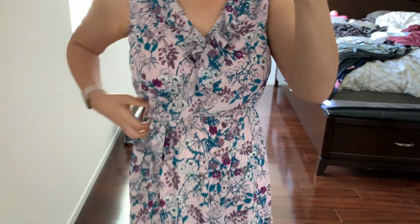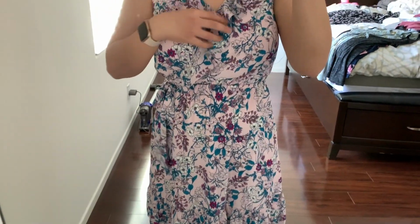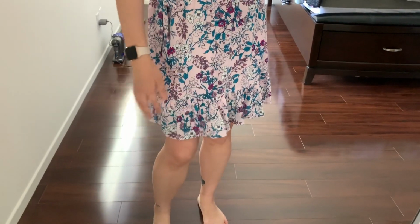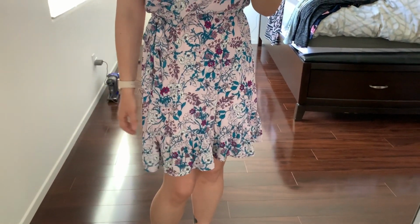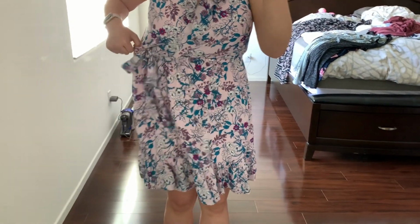So again, it's faux wrap, so it looks like it's wrapping down here. It has the little bow detail here, but again, the pattern's so busy, I almost feel like you can't really tell all of those little details, which is, you know, it is what it is. It does have a little bit of a flutter down here right above the knee. It does cinch in here too, and it has a stretchy waist.